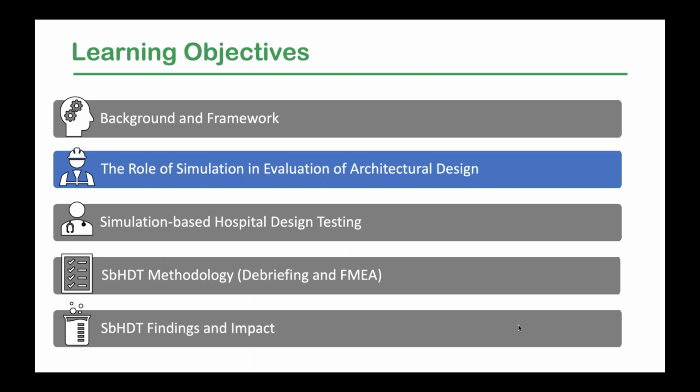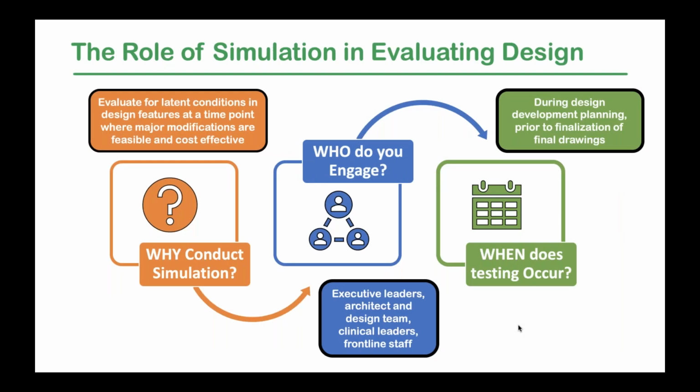Next, I'm going to move into the role of simulation and the rationale for why simulation has a role in evaluating architectural design. So why conduct simulation? This is a question we get very often as we've gone around talking about our project and have been working to publish some of the work that we've done. Why conduct simulation and spend all of this time and resources doing this work?